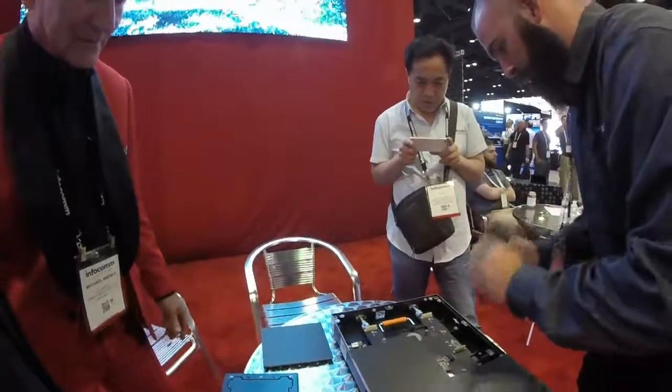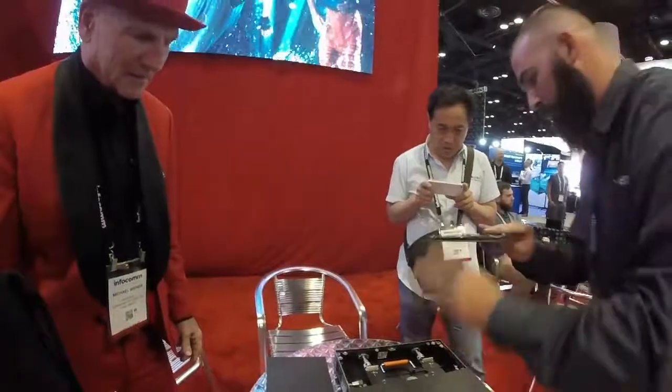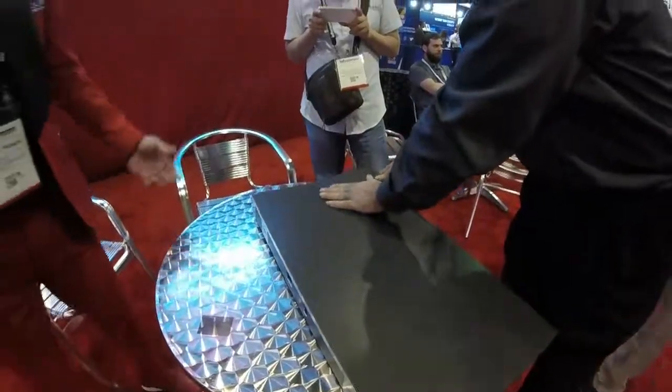You know, in the panels that we use, the whole back is just cables, everything is daisy chained together. And there you have it.